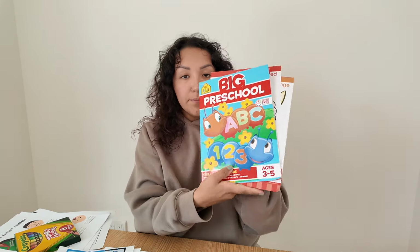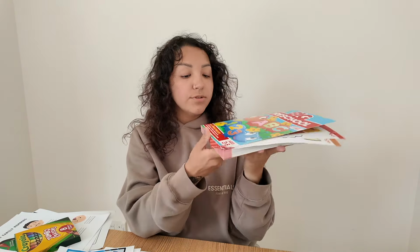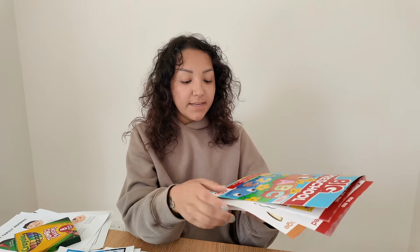Another thing that I do is I got this big book called Big Preschool. It's a workbook that I got at the base. It's for ages 3 to 5. The reason I really love this book is because it includes everything that kids from 3 to 5 would be learning in classes. It has a lot of worksheets in here, and I just tear them out and then I make copies at school.